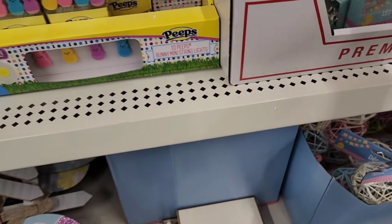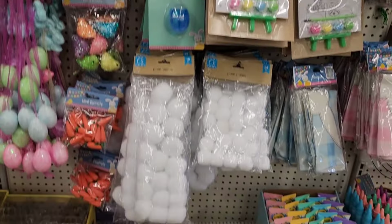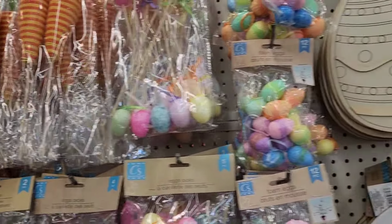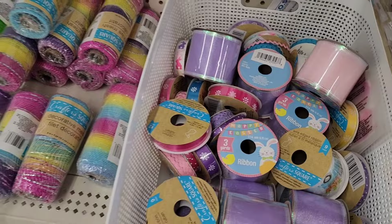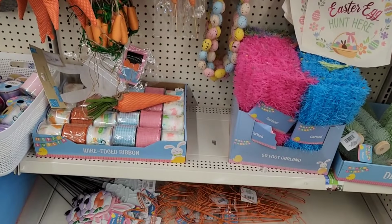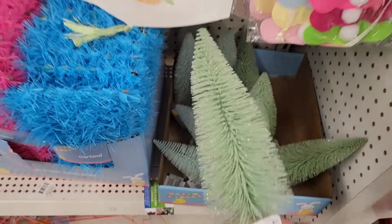And more LED lights. Have more decor down here. Have a garland. We also have the palms. Here's a couple more picks. And the foam eggs. These are stuff that you can paint. They also have the ribbon. Really beautiful colored ribbons. Here's more Easter stuff, the garland. Here's different garlands. They even have this as a decor. It's a different color.